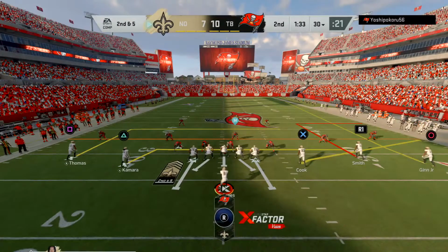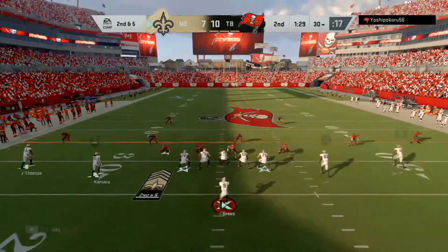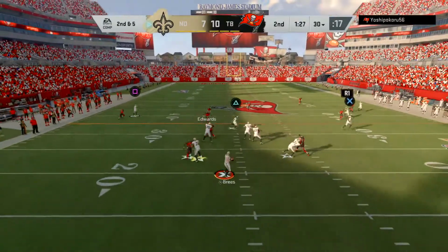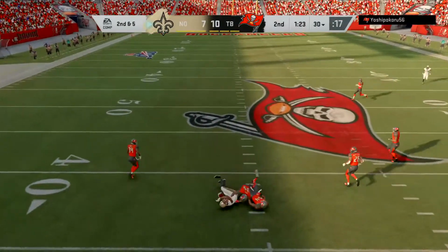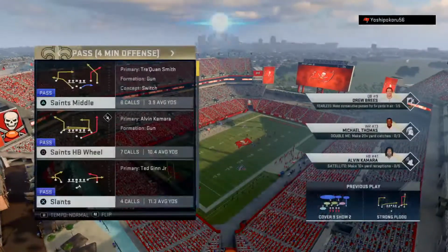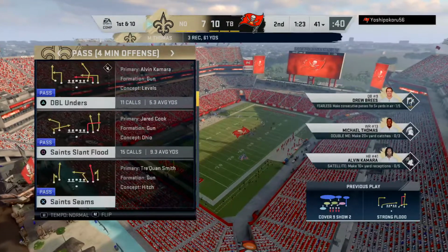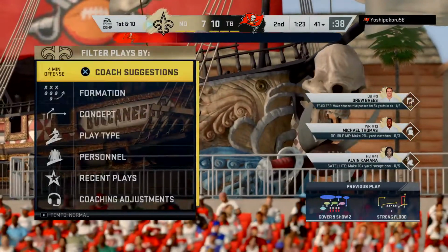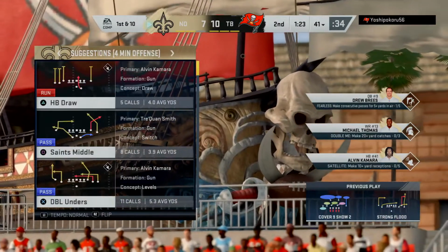Ball on the 30. They'll come up with a 2nd and 5. To throw, it's Breeze. Thomas has got it, complete. And they get him down, but not before he takes it across the 40-yard line. The Saints going to call the first of their timeouts as they'll get a chance to talk it over after picking up the first down.